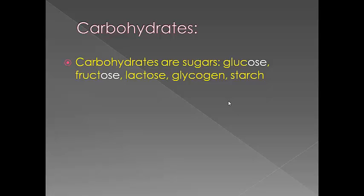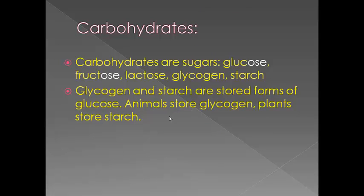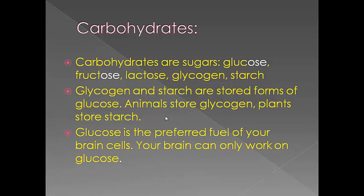Plus, you hear about glycogen and starch. Glycogen is how animals store their sugars, their glucose. Starch is how plants store their glucose. We eat the starch and then we store it as glycogen. Glycogen and starch are stored forms of glucose, like I told you. Animals store glycogen, plants store starch. Glucose is the preferred fuel of your brain cells. Your nervous system needs and likes glucose.